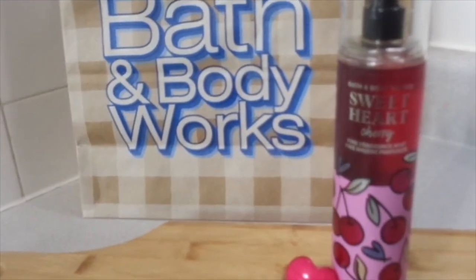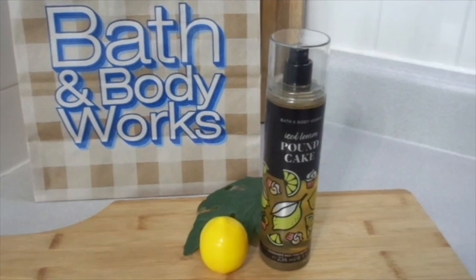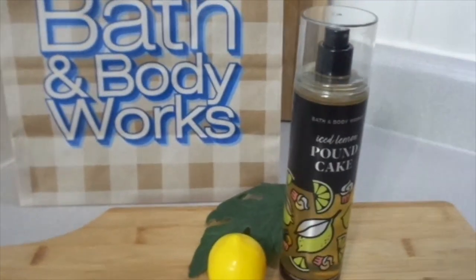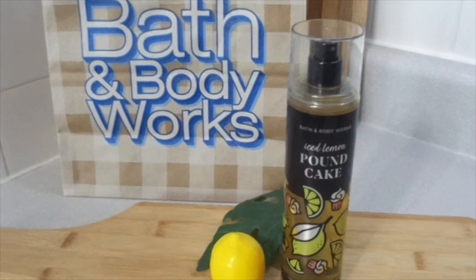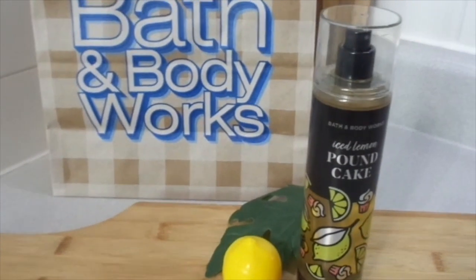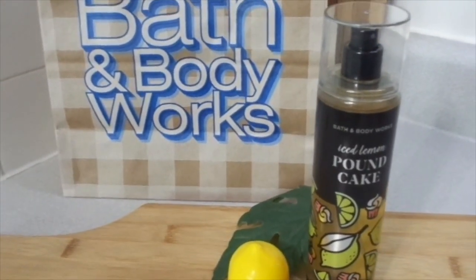So I picked that up. I was so excited for this next fine fragrance mist, it's the Iced Lemon Pound Cake. I was so excited for this. If you know me at all, you know that I love anything lemon. It's got to be like a real lemon, not a fake lemon kind of smell or taste.